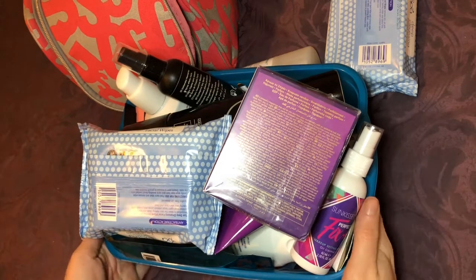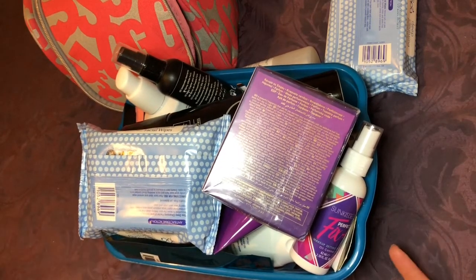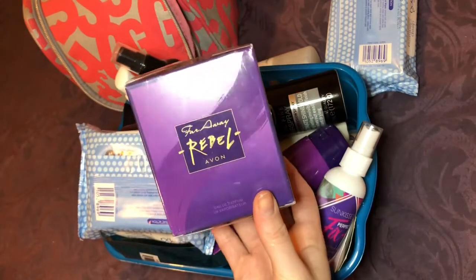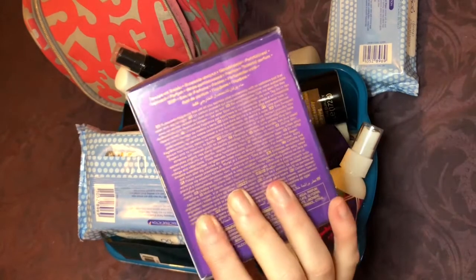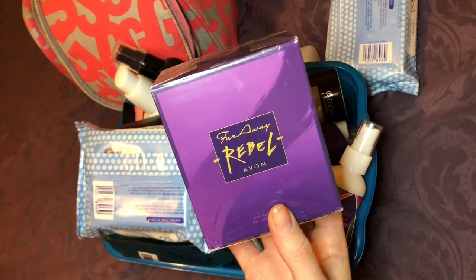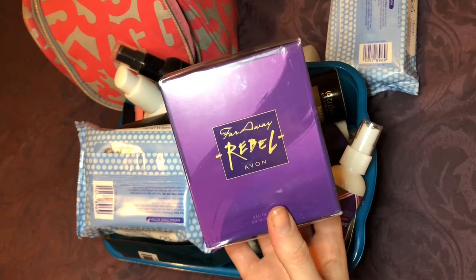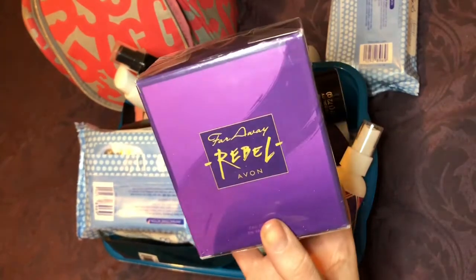I'll go through this basket first because I think this is mainly skincare-y type stuff and things like that, whereas the bag is probably predominantly makeup. So the first thing on top here is a fragrance, and this is the Far Away Rebel fragrance. This is from Avon. I got this in a little gift set which came with a body lotion and then a small kind of handbag size perfume, and because I mainly am using it throughout the day, that's the one I'm using more than this full size one.